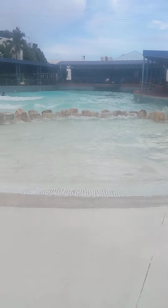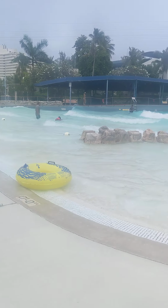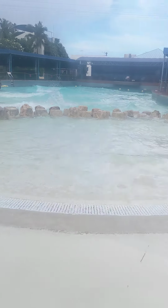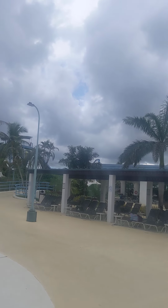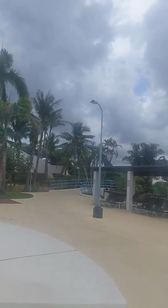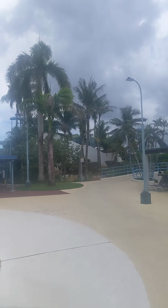So we're in the central area. They have the full tidal pool. You can go out there, just get rocked, get on your float, try to stay up. Over in the back corner, I don't know if you can see it that well, but there's a really cool half pipe. Just don't push off too hard. You can actually hit the top ledge up there. Me and my friend have done it.